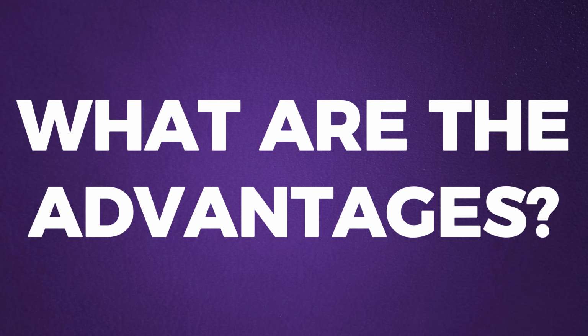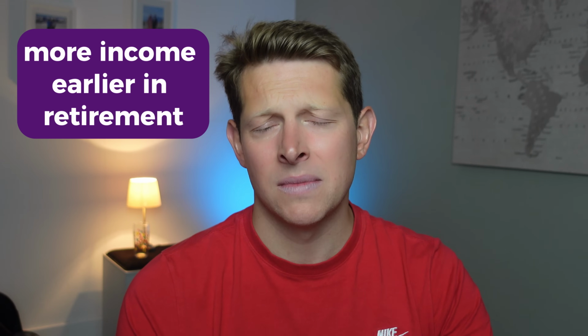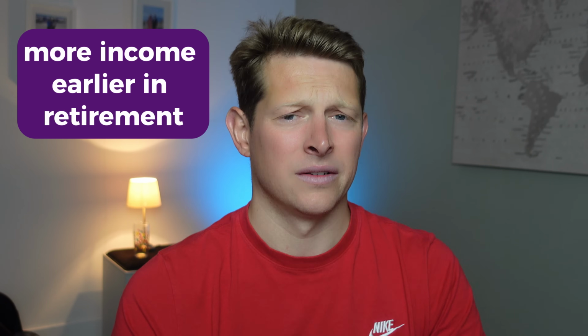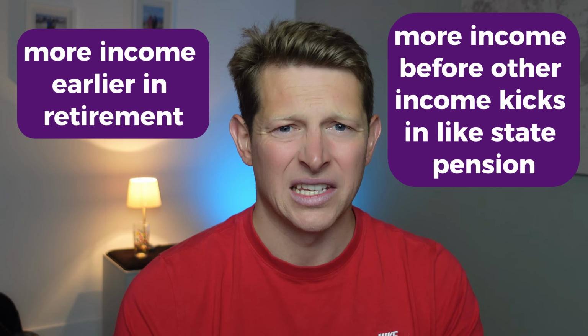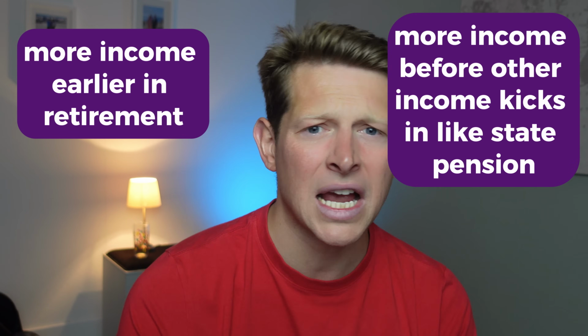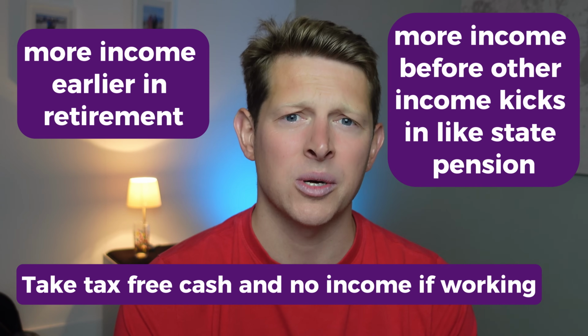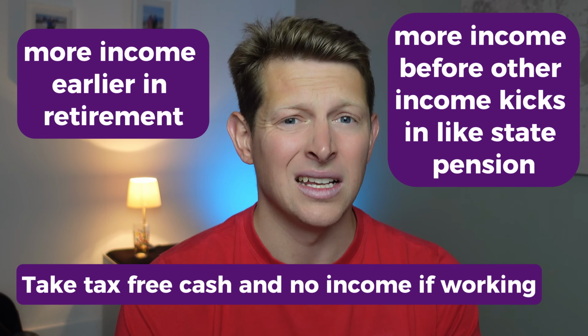The big advantage of drawdown, of course, is that it allows you to shape the income around your circumstances, and that flexibility. So if you want to take more income during the active years of your retirement for more holidays, or if you plan on taking more income before the state pension kicks in, perhaps you can do so. Perhaps you want to take your tax-free cash and no income if you're still working and don't need that income from your pension. Well, drawdown allows you to do this.